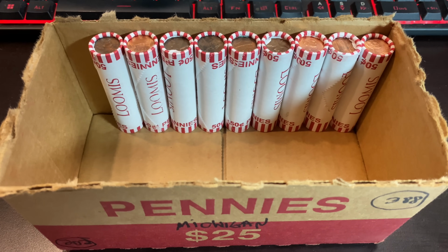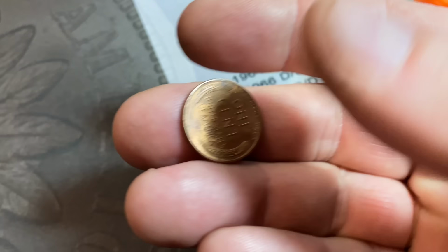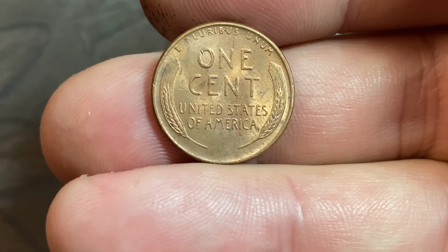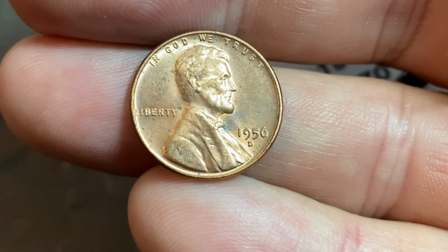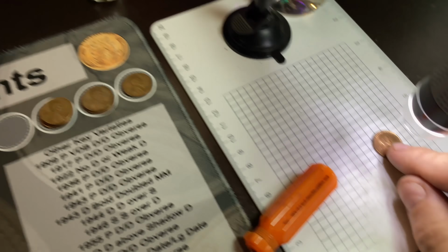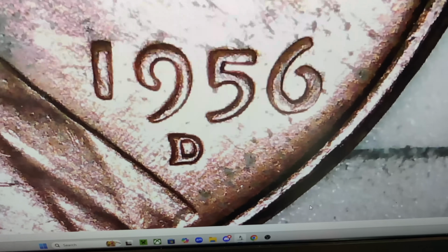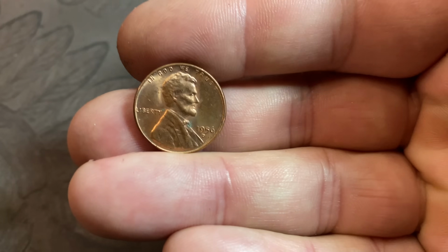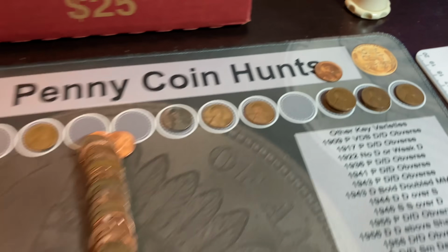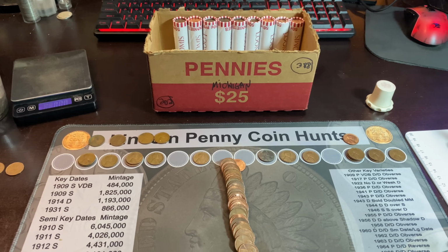Roll number 71. Finally going to have our 21st wheat cent after an 11 roll hiatus from finding any, and it's a nice one. It's probably going to be in the 50s. And it is 56 Denver. You know, I always scope my 56 Denvers off camera for the RPMs, but this one's nice enough. We'll scope it live with you guys. And yeah, I don't see any RPM on this one, but still a nice find in circulation, and we will take it. Hopefully that means the box is getting hot again after being cold again.